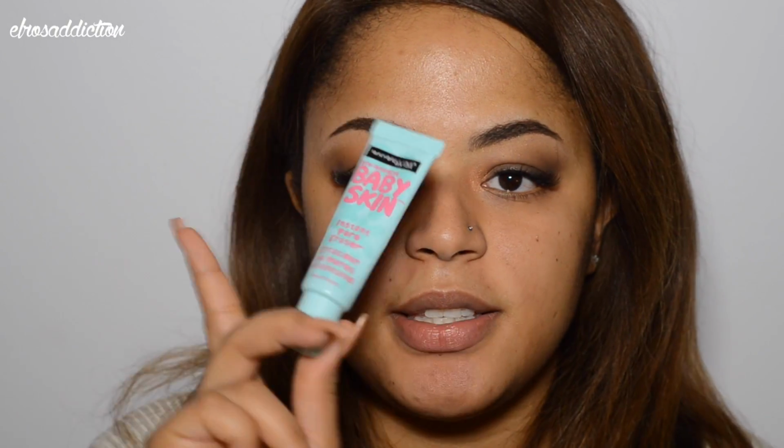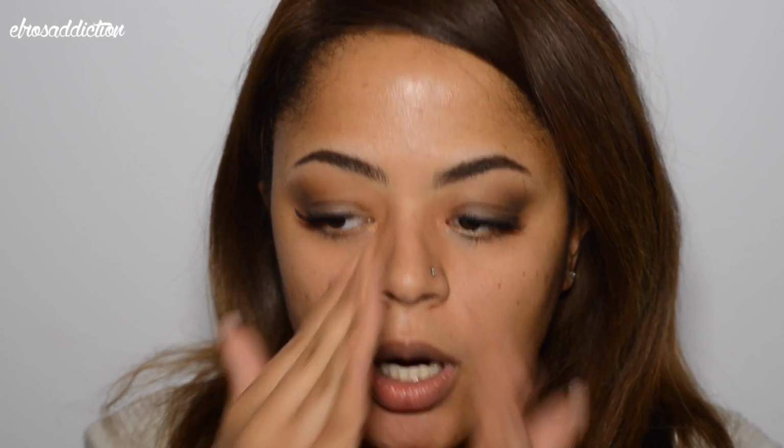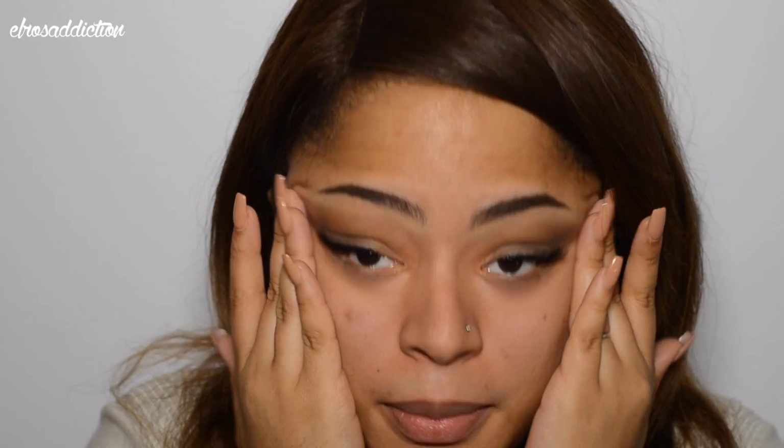Okay, so I've already moisturized my face, and what I'm gonna do first is apply some primer. What I'm using is the Baby Skin Instant Pore Eraser by Maybelline. This is my all-time favorite, and I think it's almost the end of this. It's almost the end, but I really like it because it gives me a nice smooth surface to work on, which is what you want when you're thinking about having a full coverage foundation. You don't want any pores or any of that to really appear.